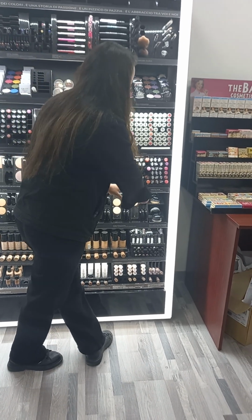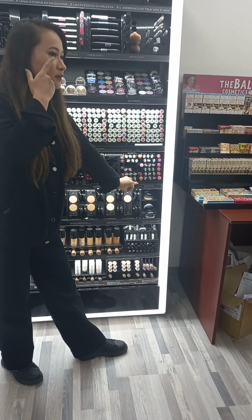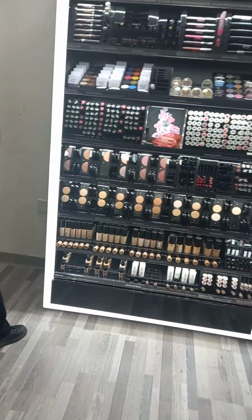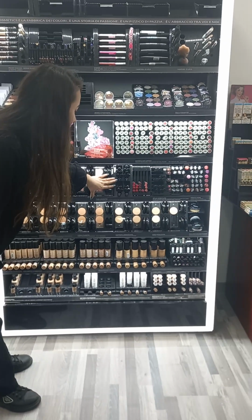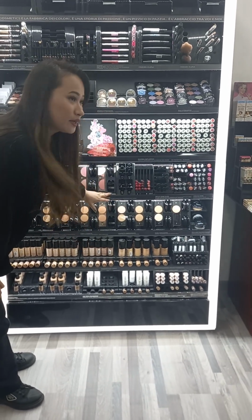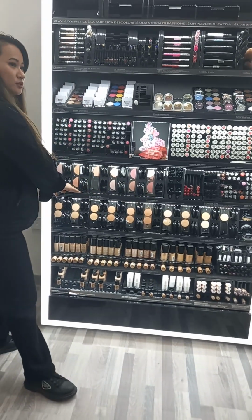And this one is stain. Some colors they can also use for blush. This one is stain. Now everyone knows the meaning of tint. And this one is eyeliner. We have more different colors. Four colors: one navy, one blue, one brown, one cream. Nice colors. And this is blusher.